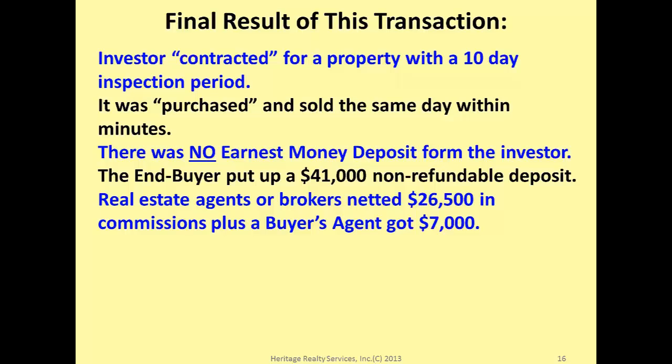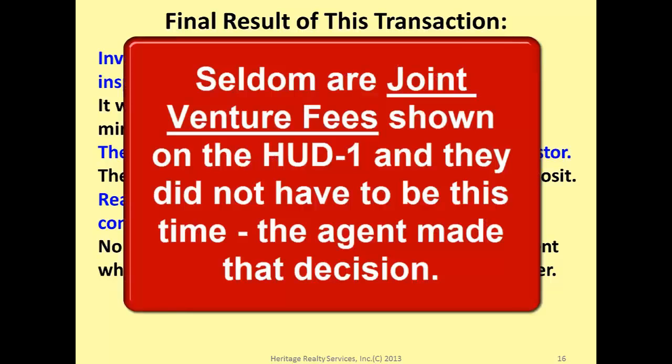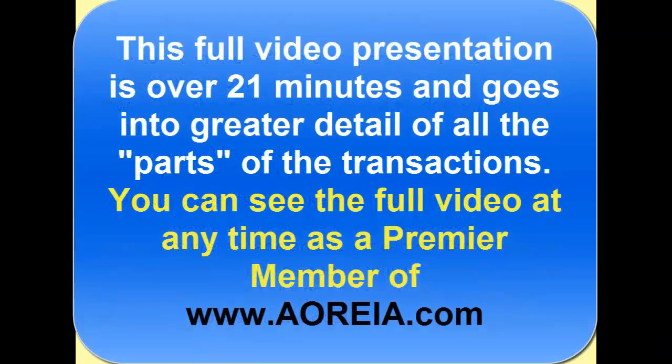As a joint venture, no repairs were made, and the buyer came with this buyer's agent who accepted the $7,000 as a joint venture partner fee. So the investor netted $14,934.20 with no money, no credit, and no risk in the deal.